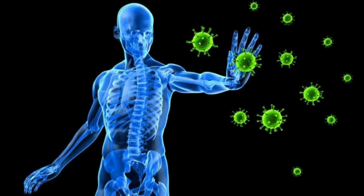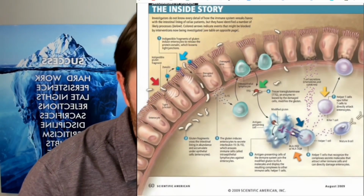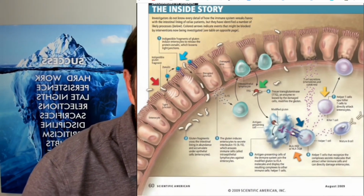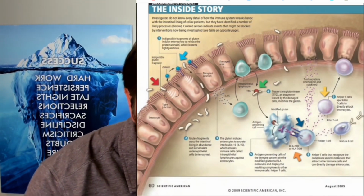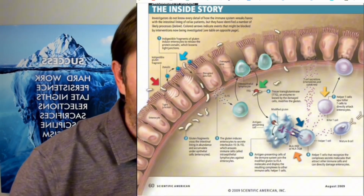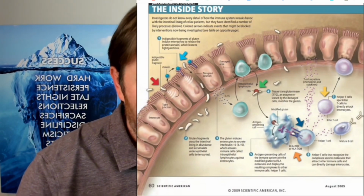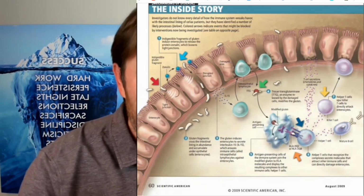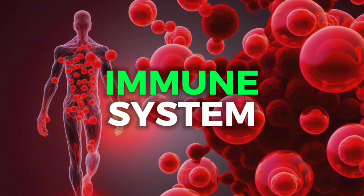So you can see over here number 3, the gluten induces interleukins. So now we're having interleukins, we have cytokines. These are the byproducts of inflammation. So now the immune cells are starting to go after it. And then number 4 here, you're going to see tissue transglutaminase, TTG. You could also see endomysial antibodies start to be released. This is a sign that the tissue is getting damaged. So inflammation is happening. It's the hallmark. The immune system is starting to get involved.